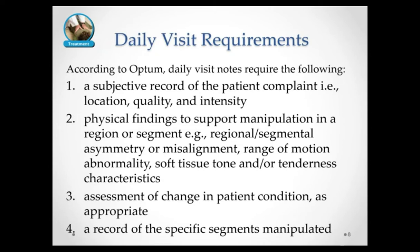So this is just from one authoritative source. Optum is United Healthcare, right? For those of you who deal with them, they actually expect to see these elements in a note. And you might look at this and go, oh, that sounds a lot like what I know as a SOAP note. And it does. That fits pretty nicely with the SOAP note. Let me give you another example.